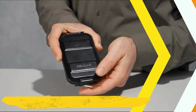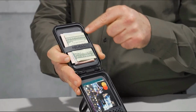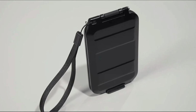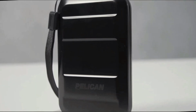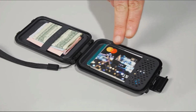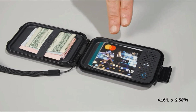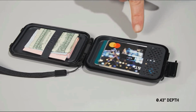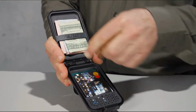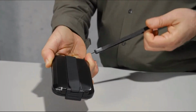One cable to charge them all. The Pelican G5 RF Field Wallet isn't just for cards. It's a rugged, waterproof vault for your essentials. Built from aircraft-grade aluminum, it's crush-proof, RFID blocking, and features an IP67 waterproof rating, meaning it can survive a dunk in the river and still protect your cash, cards, and keys. The interior has an elastic organizer and anti-slip grip, and it fits right in your pocket or pack. Whether you're hiking, biking, or off-roading, this wallet is like carrying a mini safe with you, because losing your ID in the wild isn't an option.